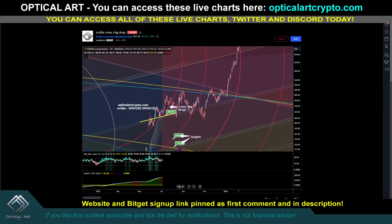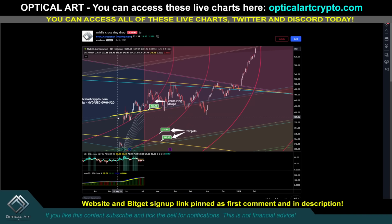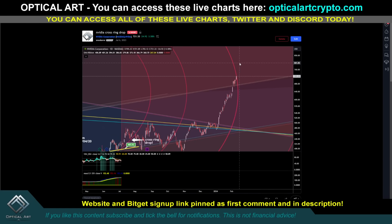So you can see when I zoom in here, again, I did cover this in detail in the previous video. We rode up the ring, we crossed it, we dropped. Rode up the ring, crossed it, we dropped. We had one hell of a push up. We're about to cross this red ring, which to me indicates we could possibly have a drop. So today might be a good day to short Nvidia.